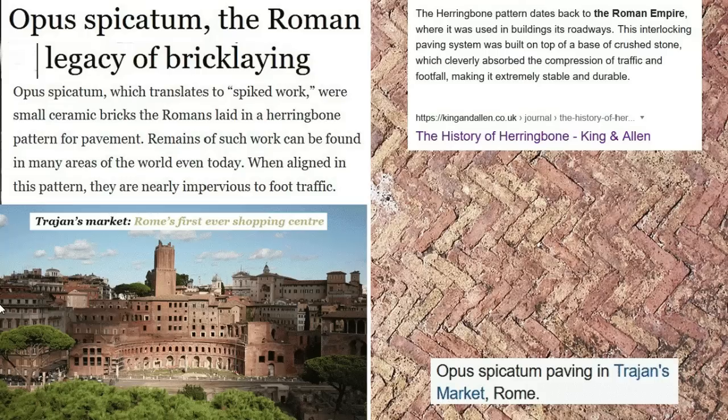And the remains of such work can still be found in many areas of the world even today. Now, a herringbone pattern is what you see on the right, and it's just a method of laying these bricks down almost in a zigzag pattern. And this herringbone pattern, as mentioned, dates back to the Roman Empire, where it was used in building its roadways. So it's just an interlocking paving system that was built on top of a base of crushed stone, which cleverly absorbed the compression of traffic and footfall, making it extremely stable and durable.